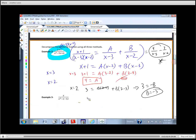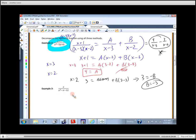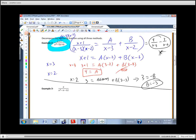So let's take a look at this one right here. Let's factor that completely. That's a pretty easy one to factor. This is going to be x over x minus 4, x plus 3.